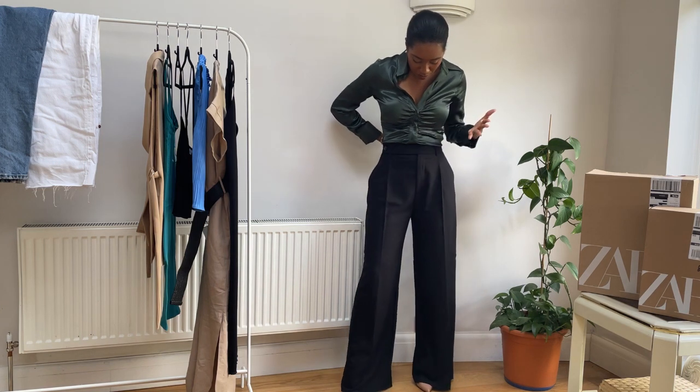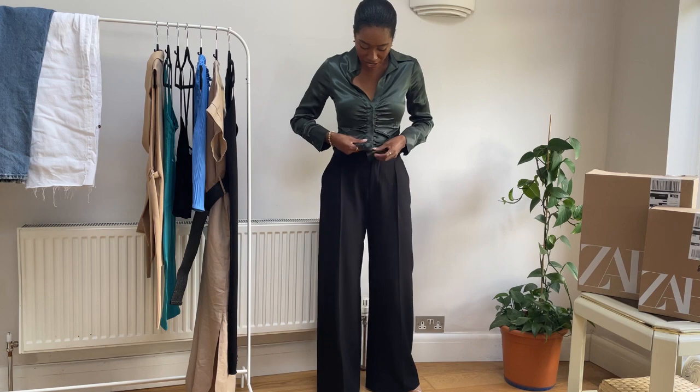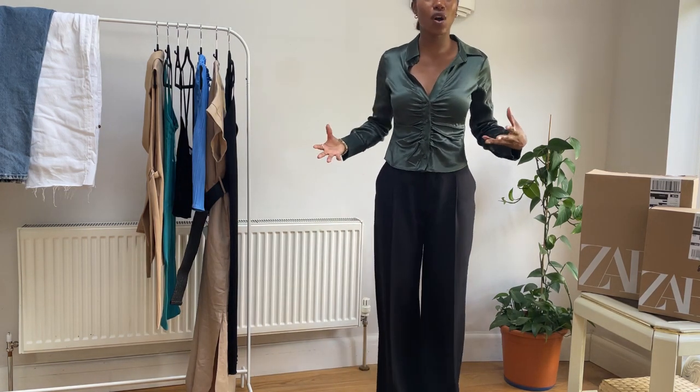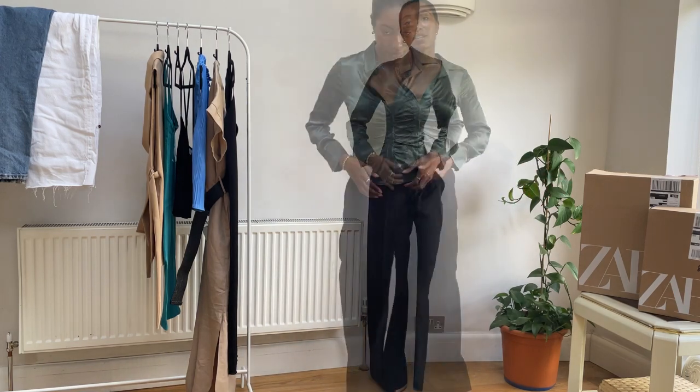Cute. But yeah, you can't go wrong with this. I'd also wear this top with jeans, just to make it a little bit more casual. But yeah, there's nothing more that I can say about this. I just love this top. I think this top is fantastic. So, so easy.